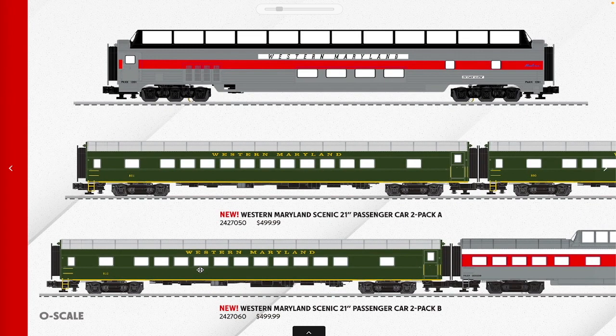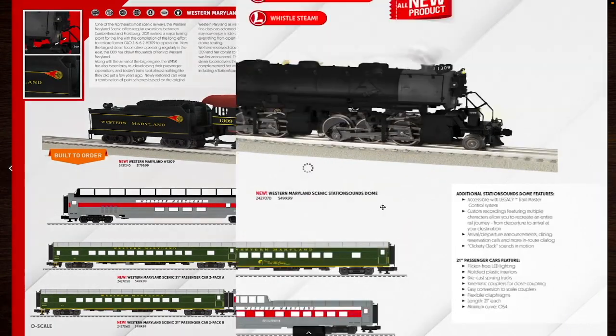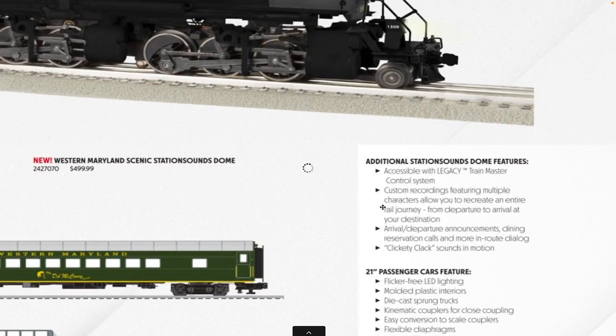Now, it looks like the passenger cars, even though they are not the 18 inches and instead the 21 inches, so you get a few more inches, they are also the $500 price tag with also a $500 Station Sounds dome car.